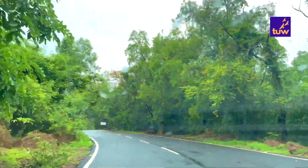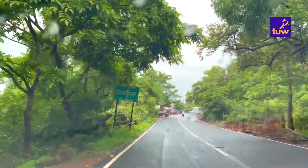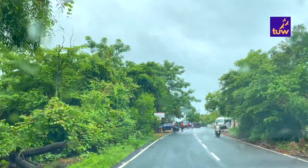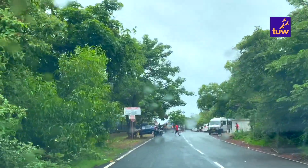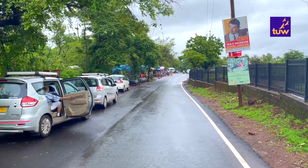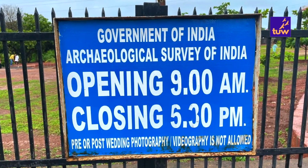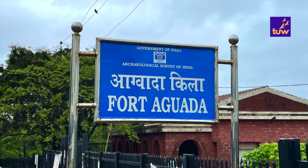Our first spot is the Aguada Fort, which is located near the Sinquerim beach. It is approximately 18 km from Panji. There is paid parking available outside the fort. The charge is 100 Indian rupees. The fort is open on all days of the week from 9 am to 5:30 pm.